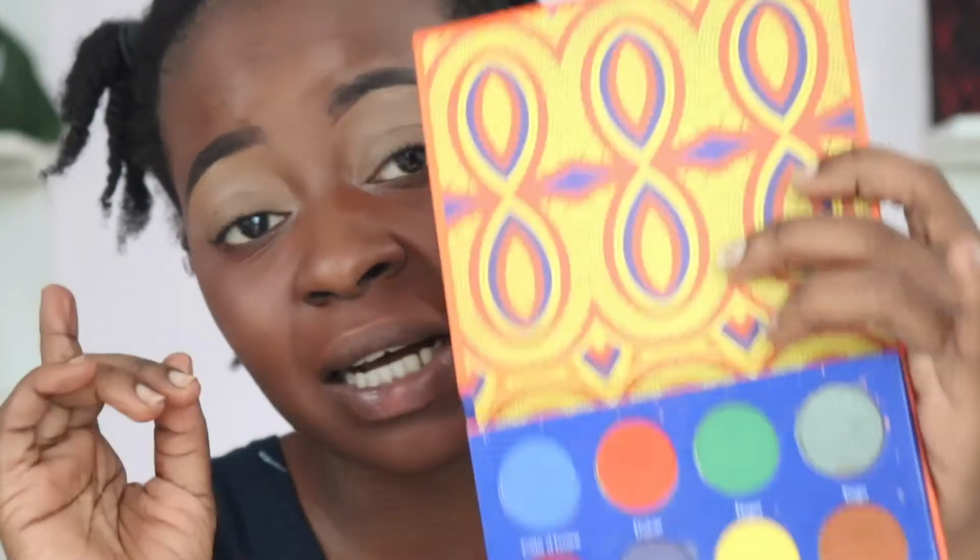Today's palette is the Afrique by Juvia's Place palette. Ever since I started using the Juvia's Place palettes, I swear to you, I can't use any other eyeshadow anymore. I get the hype. I get why people are very into Juvia's Place eyeshadow. For today's look, I'm going to be using just one palette because I feel like this is a great palette that has one look that we can really work with.